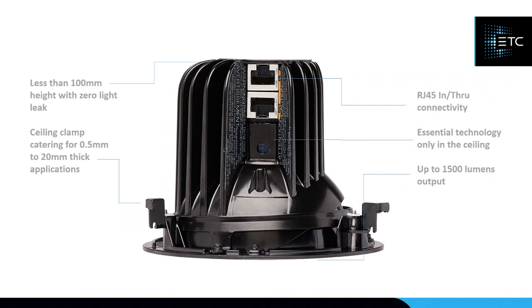RJ45 in and through connectivity: we're utilizing a globally familiar cable infrastructure here. We actually promote the use of Cat6 cable. And that does not mean that this is a PoE fixture. It is not a PoE fixture, but it uses the same type of cable to carry the power from the driver solution, F-Drive, that we'll talk about shortly, from the remote location up to the luminaire itself. And you can see an RJ45 in and through, and that allows us to daisy chain up to 4 of these Navis 100 luminaires per circuit.